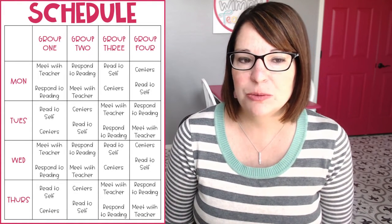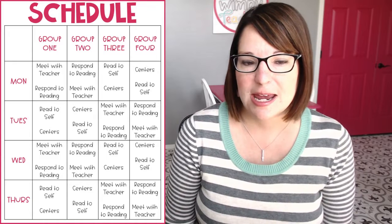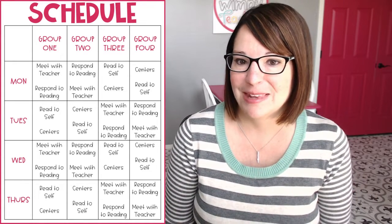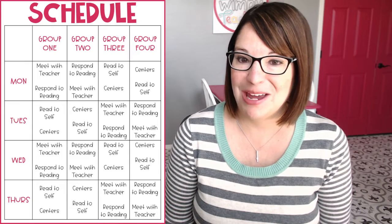So basically 2 rotations. I did the exact same things on Mondays as I did Wednesdays, and then I did the same thing on Thursdays as I did on Tuesdays. And my kiddos could get really used to this sort of schedule. They would meet with me. They would do a response to reading. They would have centers time and read to self time.